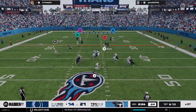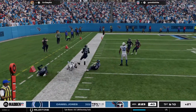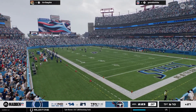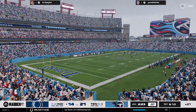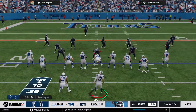Throwing, Jones. Quick hitter here, it's complete. He's going to go out of bounds, but he takes this one down just shy of the 20. I like the design that we're seeing right there. This is what they need. Down by a touchdown here in the 4th, they just need to keep working their way downfield. And when they see openings, take their shots.